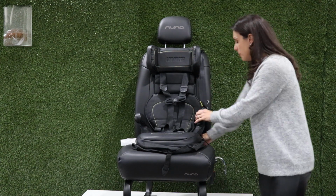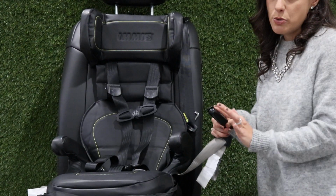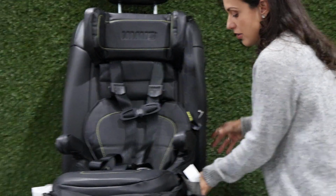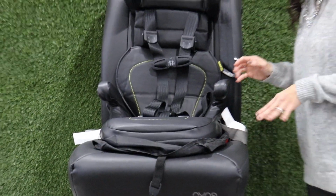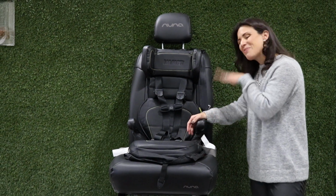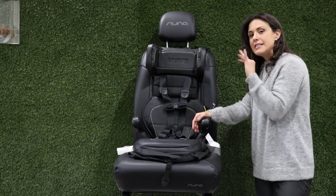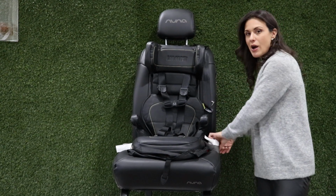To install it, you only put in the latches. So see right over here is your latch, just like you do with your car seat at home. You latch it in on either side and you tighten it the same way you do at home. So this isn't an installation video. If you already have this car seat and you're like, Vanessa, how do I install it? I want you to teach me. This is not the video for that, because I'm not showing you every detail. I'm just showing you how quick and easy it is.